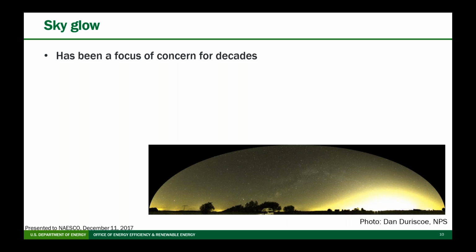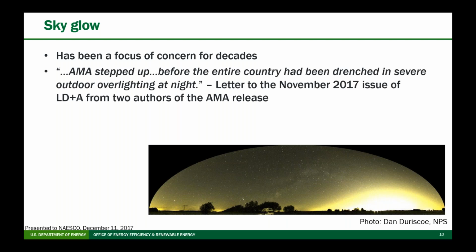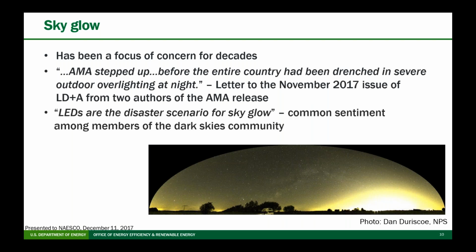The AMA release also brought this subject up. Sky glow both reduces the visibility of the night sky and also has various potential environmental and biological impacts. This quote from two of the AMA release's principal authors really suggests more concern regarding sky glow than health impacts. And in fact, at least one of these authors was on the board of the International Dark Skies Association for many years.